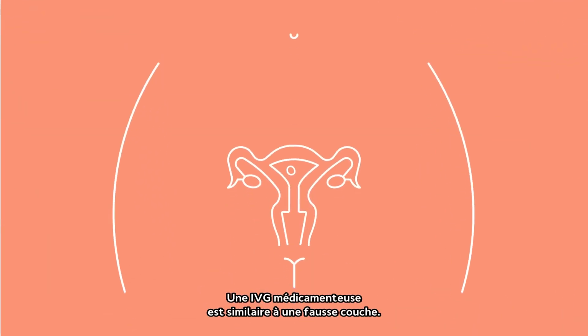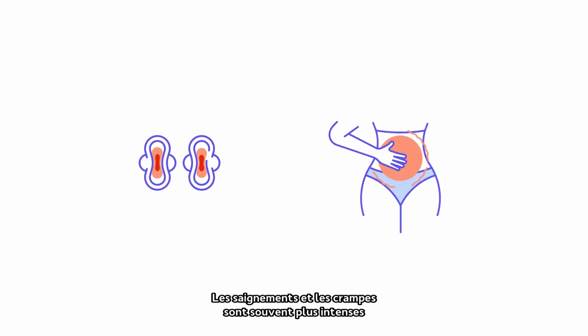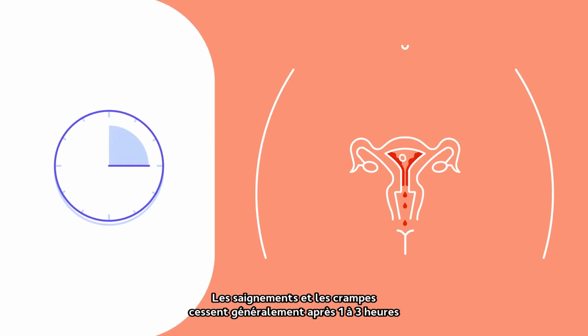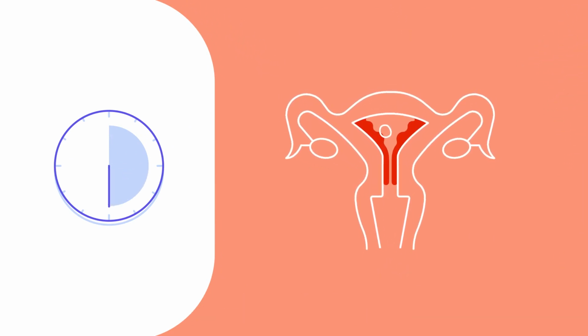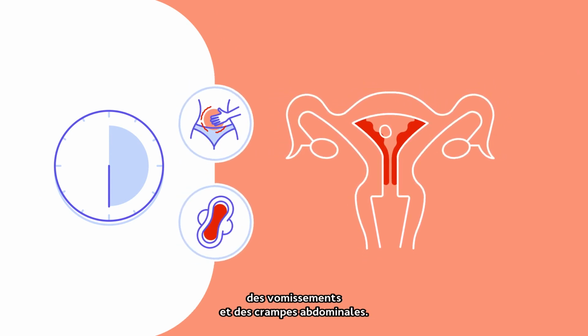What you'll experience with a medication procedure is similar to a miscarriage. The bleeding and cramps are often more severe than they are during a normal period. You may also see large clots or clumps of blood. The bleeding and cramps usually start 1 to 3 hours after, and the amniotic sac will be expelled after 24 hours. This may also cause heavy bleeding, nausea, vomiting, and abdominal cramps.